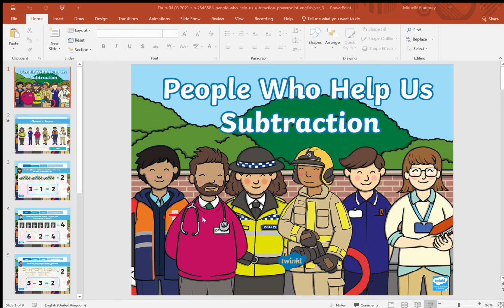Six subtract two equals four, or six take away two, because he gave them to the doctor, equals four. Okay, let's have a look at our next challenge. So we're going to go to the doctor, and the doctor is called Dane. Now, the doctor has five plasters, but he gives three to Billy. So how many does the doctor have left?